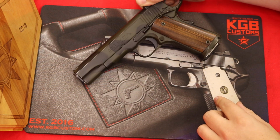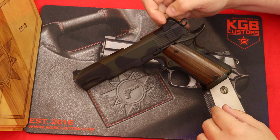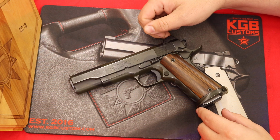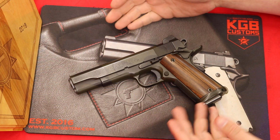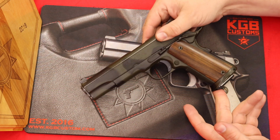At least visually, certainly. We've got a 1997 Colt government model. This is a Mark IV Series 80 gun. It is 90% certain a carbon steel gun, so it would have been blued originally. You see now it wears a camo pattern.